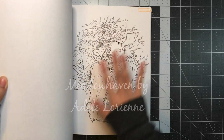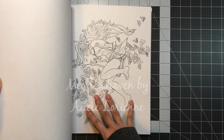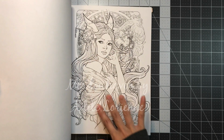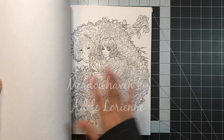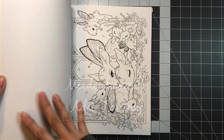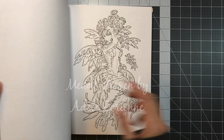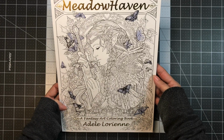This was a page that I picked out to do for Christmas, and yeah, lots of beautiful, wonderful illustrations, some very intricate, some not so intricate. I think for me, because there's so many to pick from, it's just to find the one that really calls out and to just go in and color it. So yeah, this one is Meadow Haven, a fantasy art coloring book by Adele Lorien.